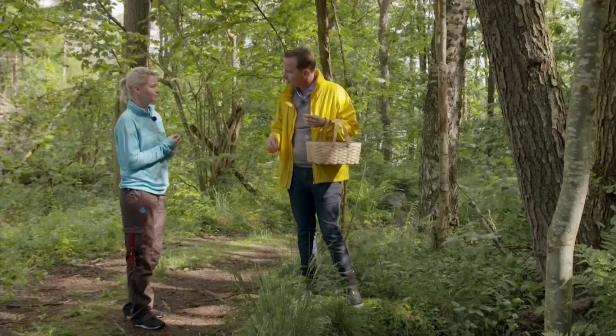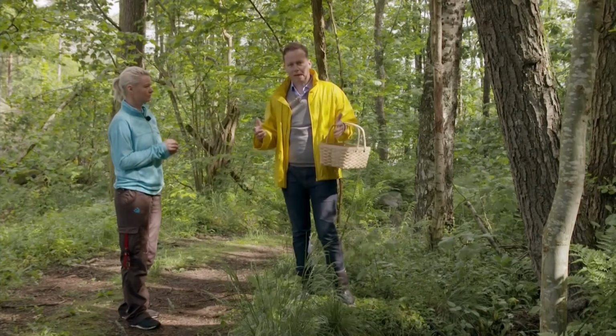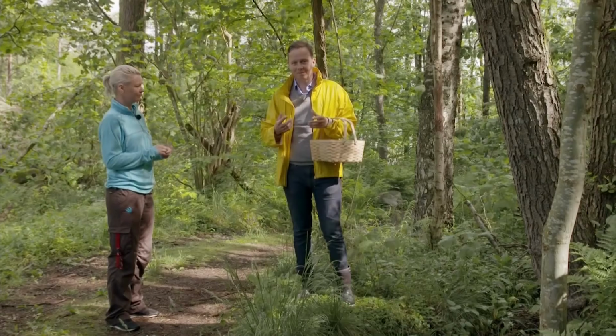When I was a kid, I used to pick it when I went out hiking. And then I grew up and I thought, I'm too big to do that now, you know, that's for kids. But now I've started rediscovering some of these things as I've become more and more interested in food.